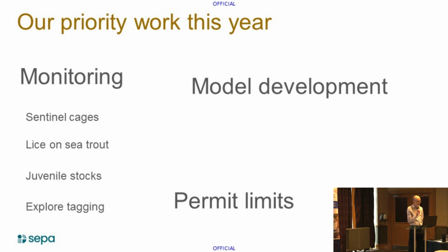And the final area of priority work for this year is putting the permit limits on existing farms where they're needed. So we're planning that work during this year, and then we'll introduce permit limits. Those will not be limits to drive down lice at this stage. They'll be to make sure that the operators maintain a good level of performance going forward.